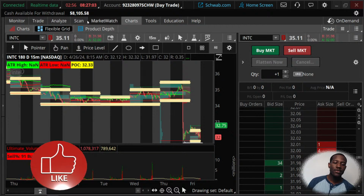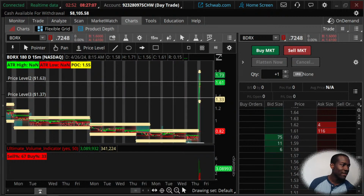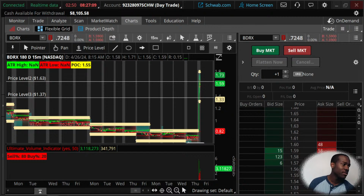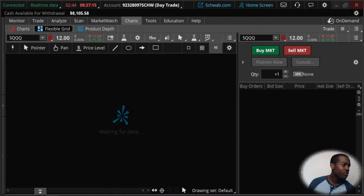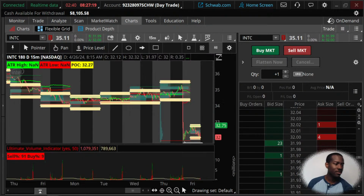We're here with about 3 minutes left to go. We're going to watch BDRX out of the open, and then we may flip through some of these other ones. Google and all of these other ones. But for the most part, these other ones are just earnings plays.